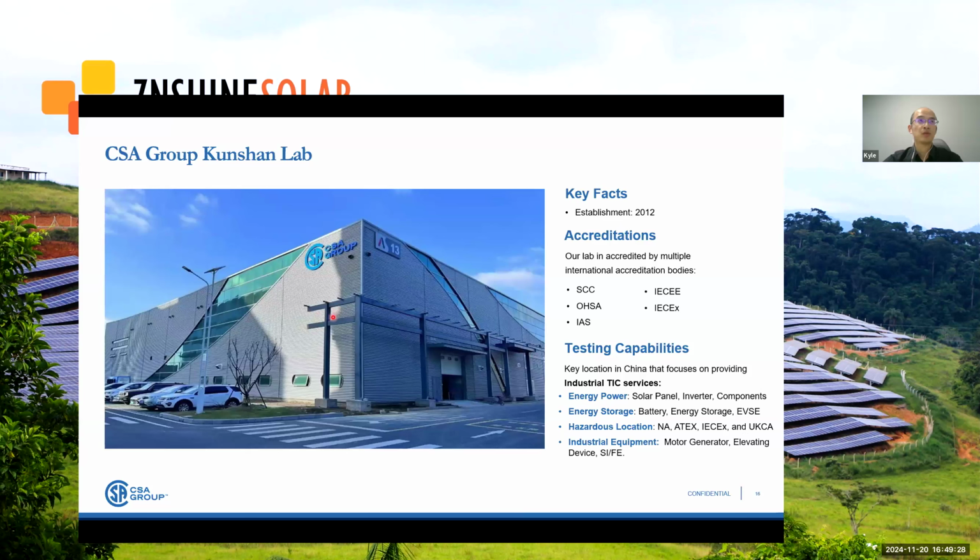Next slide is a brief introduction to our CSA Queensland lab. It was established in 2012, and we are accredited. We moved to a new location, and this is our new site picture. We are accredited by SCC, OSHA, and IEC accreditation bodies, and we can provide testing for energy power related products such as PV panels, inverter components, and also energy storage products like battery energy storage and electric vehicle supply equipment. We also cover hazardous location and industrial component testing capabilities.